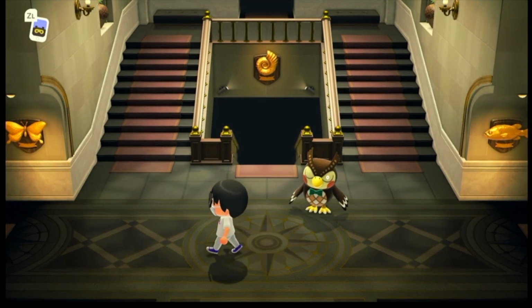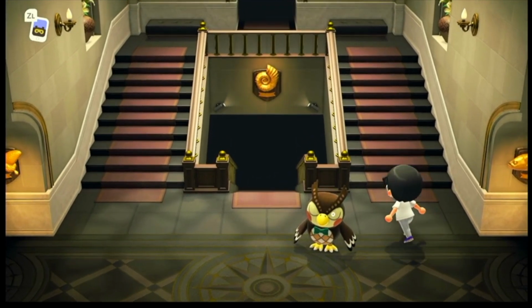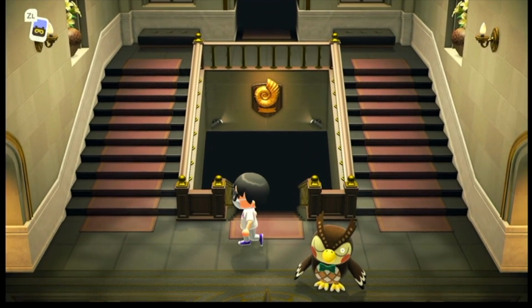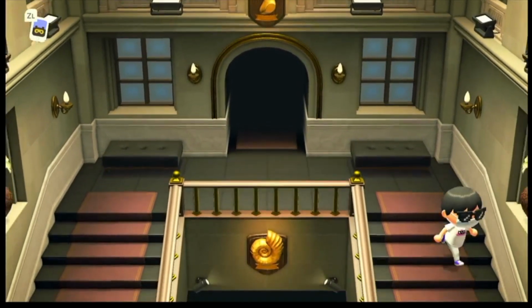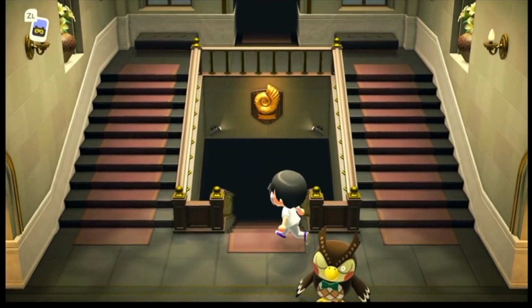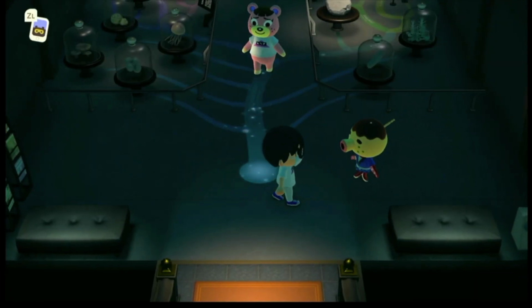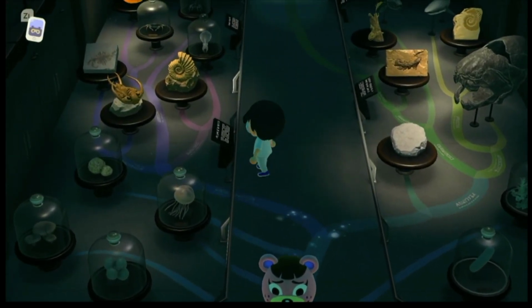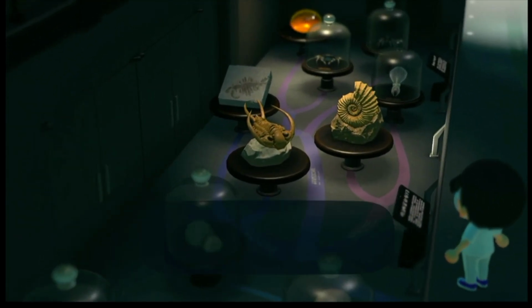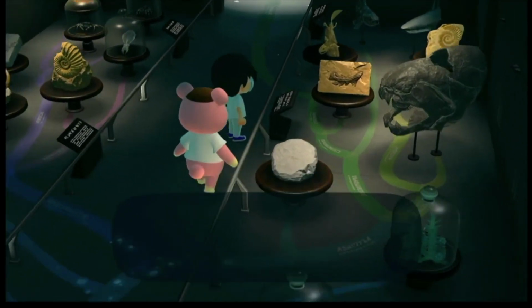We are inside my museum today, and we're gonna do a 100% museum tour. These are the bugs, these are the fish, these are the fossils, and the paintings and pieces of art are on top. I'm not gonna have as much commentary, but we're gonna go to the fossils first. We will go over every single piece that the museum offers, so just stick along with us on this adventure, and let's do the 100% museum tour.